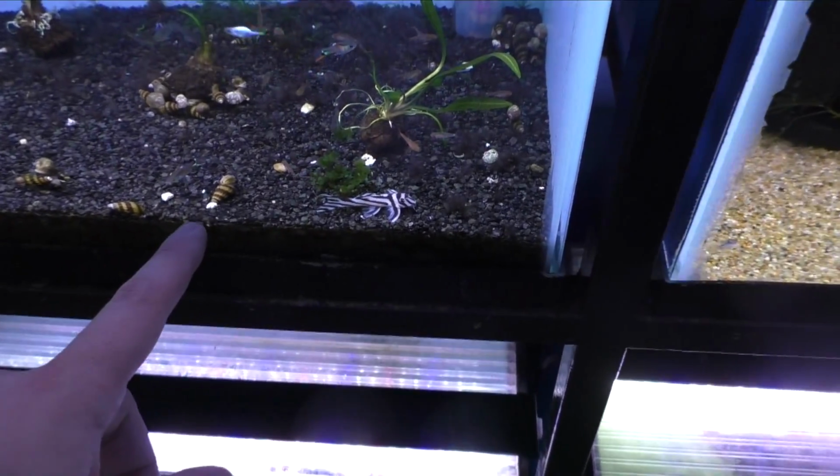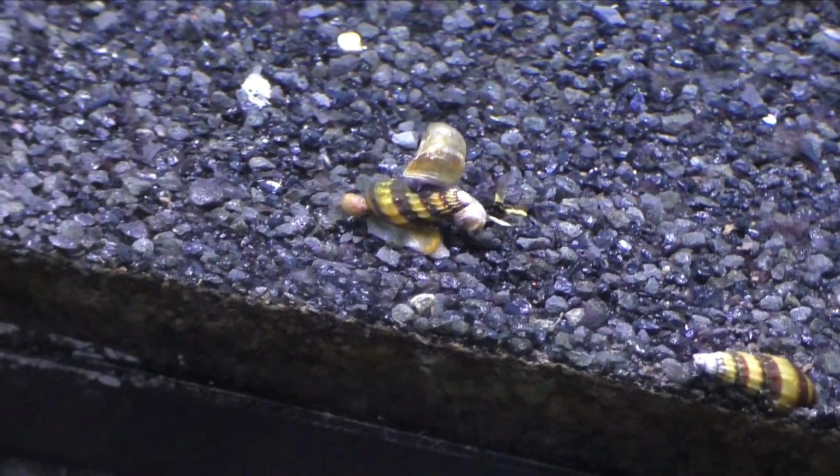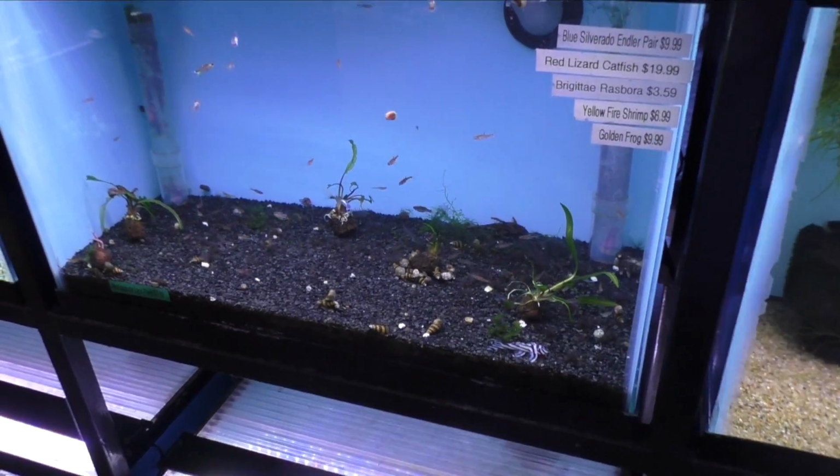Let's see, down here, we've got the assassin snails, and then we've also got the zebra pleco. You can see here, like, the assassin snails are overrun by other snails at the moment. Let's see, what else do we get?